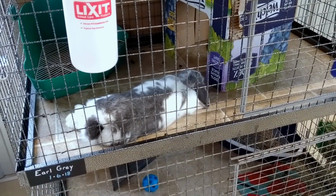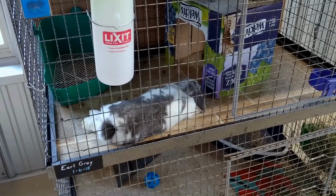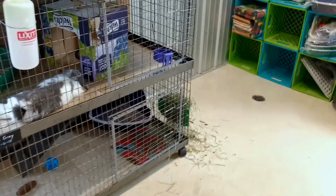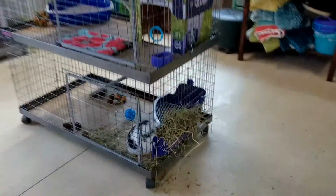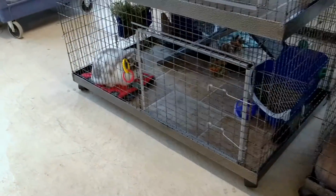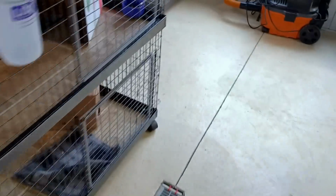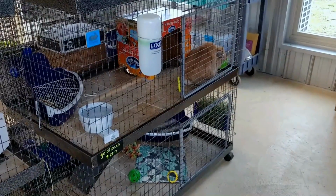There he is. Sometimes when they lay like that, I have to check and make sure they're breathing, but he is. And for the does, we had Camilla, Hazel, Molly chowing down on hay, Cora sleeping, Anna trying to take a nap on her fleece, and Goldilocks. And that's it.